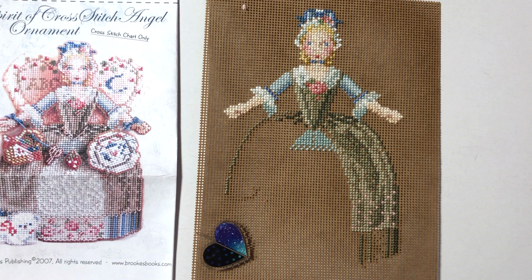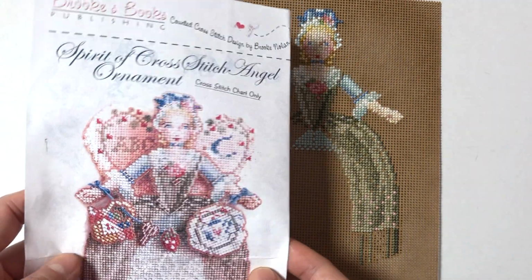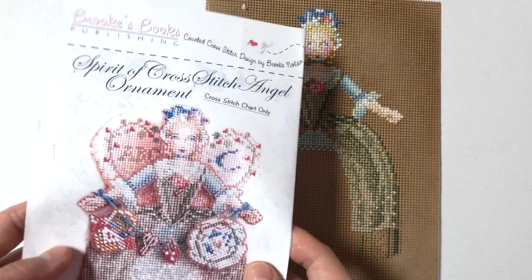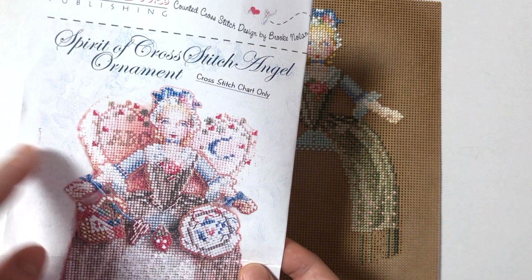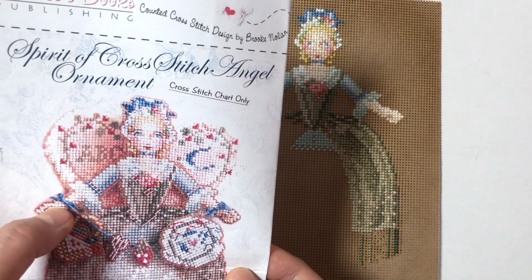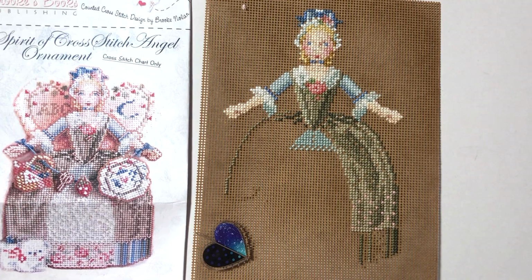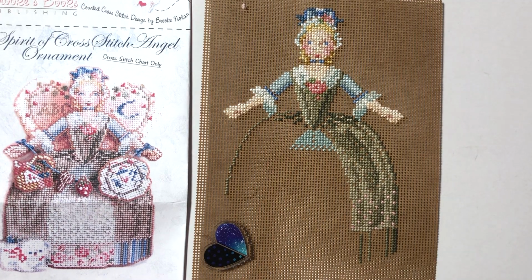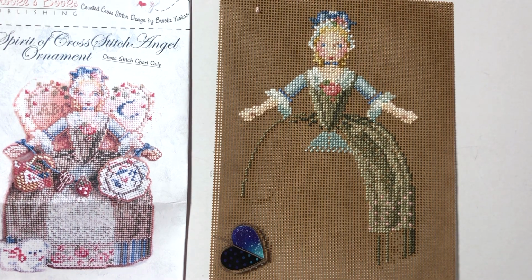And I think I've mentioned this in a different video, but this design doesn't call for any specialty stuff like Kreinik or memory threads. So if you see in the picture here, she has a string tied to her wrist with all of the items related to cross stitching. And instead of using regular DMC, I think I'm going to replace that with Kreinik or memory threads. I haven't decided just yet, but I think I want to add a little bit of sparkle there. So that's the plan for now, and I'm going to go to the studio right now to do some work and come back later to work on this a little bit more tonight.